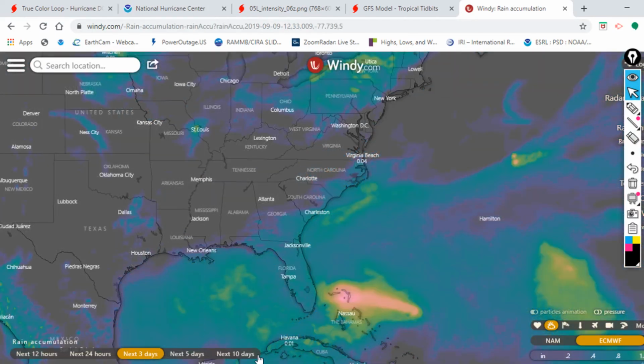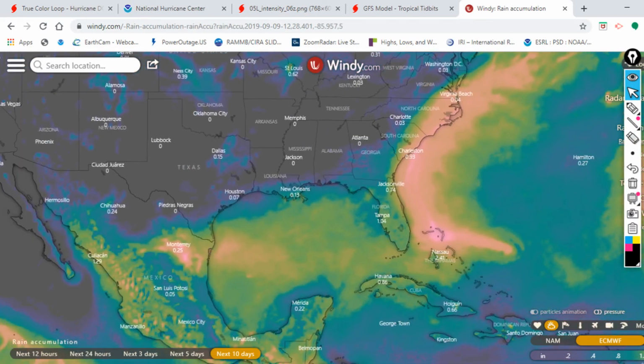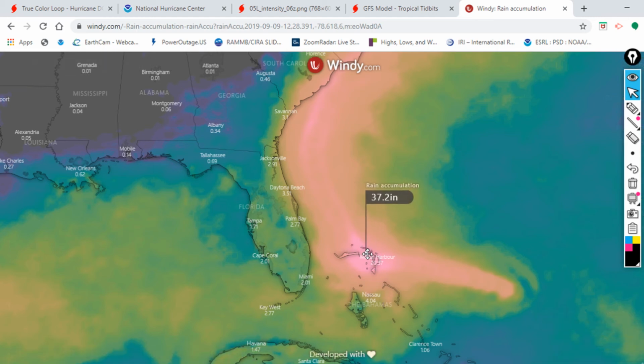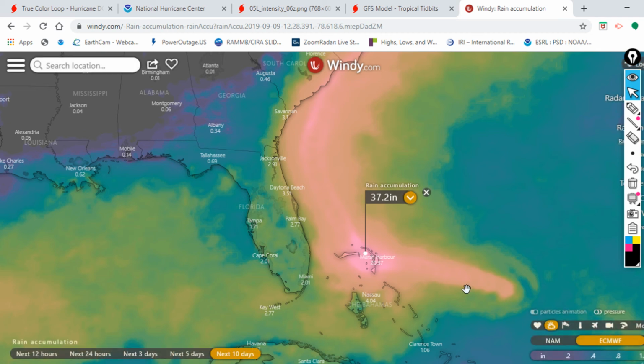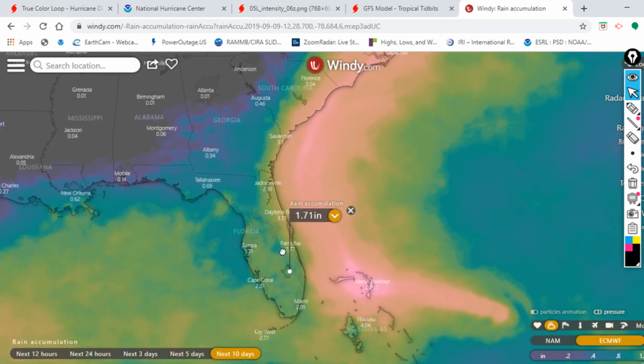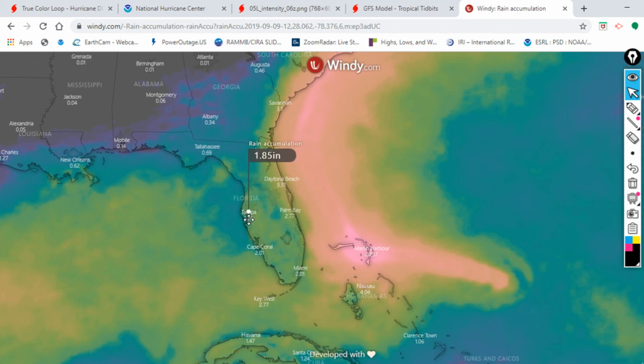Okay, so that's pretty much all. We do have to look at the rain accumulation real quick, but after that, I think that's pretty much all for this update. And you can see how across the northern Bahamas, we are expecting anywhere from about 20 inches of rain, and this could be pretty widespread. And you can see there's 37 inches right there, so 3 feet of rain is not out of the picture across the northern Bahamas. But you can see across parts of eastern Florida, maybe 2 to 5 inches of rain, and across western Florida, maybe from 1 to 2 inches of rain.